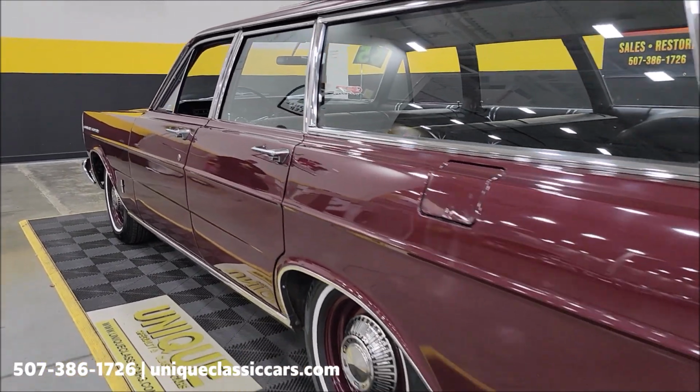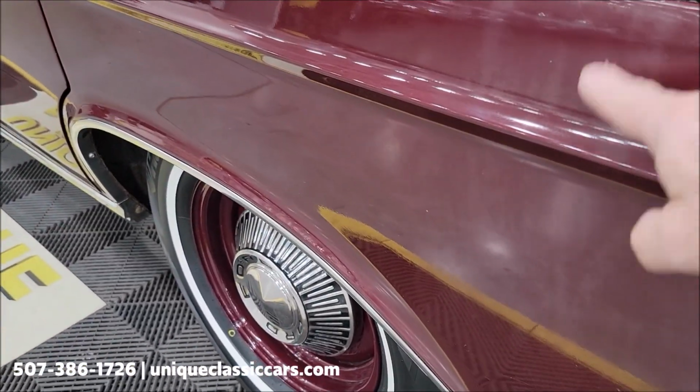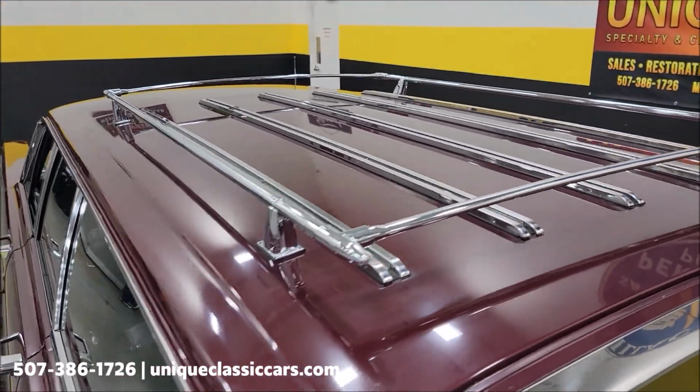I guess this car was used strictly for their vacation and summer driver, according to the niece that inherited it from her uncle. You do have paint showing a little age here too, where the gas bill is at. Take a look at that luggage rack. Cool, is that?